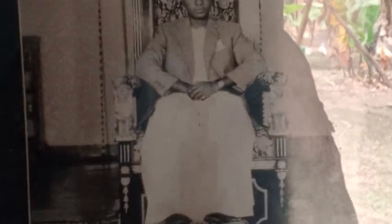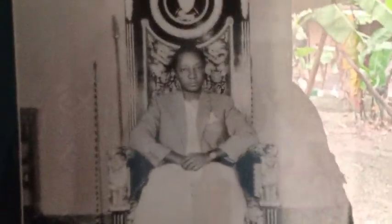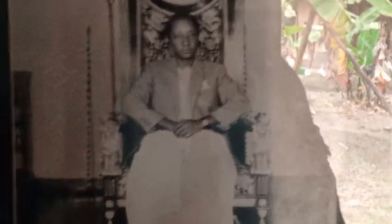Exactly. Then Mutesa II, the father of the reigning king Edward. The first president. Honorary president of the Republic of Uganda, from 1962 to 1966, when he was overthrown by Milton Obote. He was allowed to go into exile in England. He was later poisoned and died about 1969, and he was brought back here by Idi Amin. He was officially laid to rest in 1971 inside that hut.